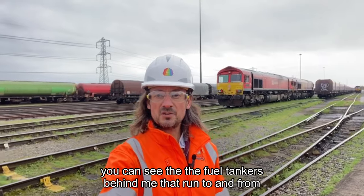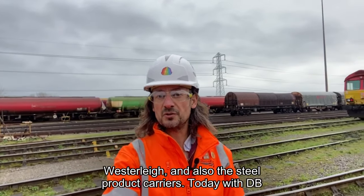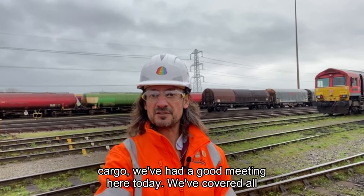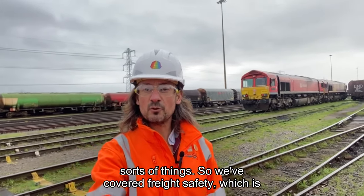But also here you can see the fuel tankers behind me that run to and from the West Wales ports to terminals at Thiel and Westerley, and also the steel product carriers. Today with DB Cargo, we've had a good meeting here today. We've covered all sorts of things.